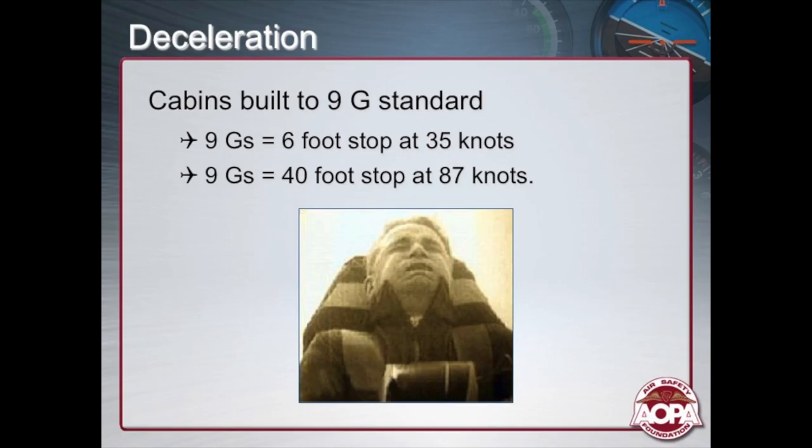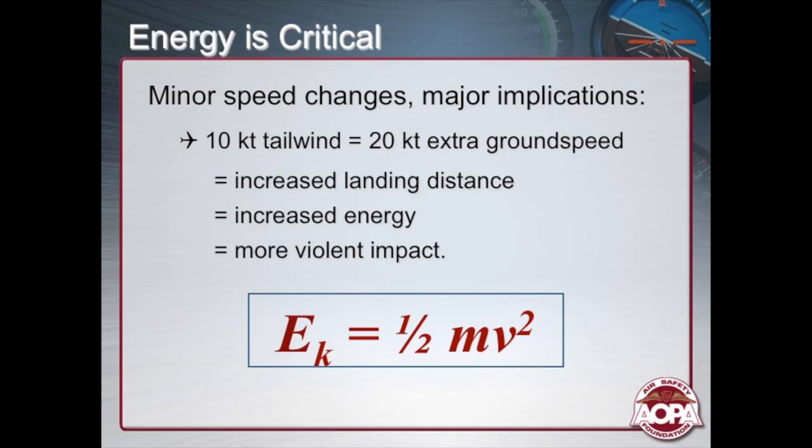Overall energy is critical. Do you have a headwind or do you have a tailwind? Make sure you're picking a spot where you can dissipate all your speed before you come to a stop. And that will give you a successful landing. Remember, energy is critical to maintain.